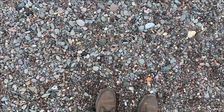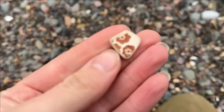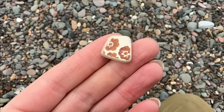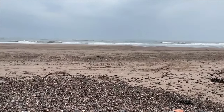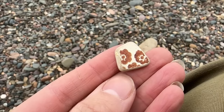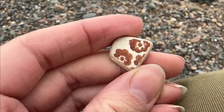Okay, so we just got down here and my first find is one of my favorite pieces of pottery. It's a piece of sea-worn spongeware. Oh wow, look at that. I'll zoom in a little bit. It's a brown kind of sponged pattern. This type of pottery was mostly made in Scotland, and it was made from the root of a sea sponge. They'd cut out a pattern in the sponge, dip it in the underglaze and print it onto the bisque pottery, unfired pottery, and it would make these patterns and then they'd glaze it and fire it again. And that's a beautiful little example and perfect size to be used in a piece of jewellery.